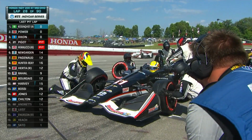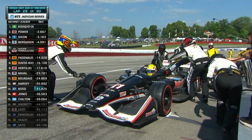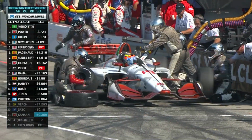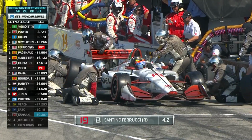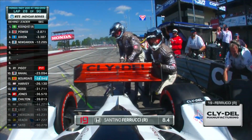They had the blacks on, and it looks like they're putting the reds on this time, with a front wing adjustment for Piggott, waiting on the fuel. He pits from 5th, and we'll see where he rejoins, Jan. And Dylan, interesting news as we watch Santino Ferrucci. He's called for some front wing. He gets that front wing.